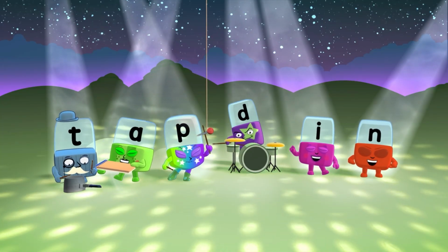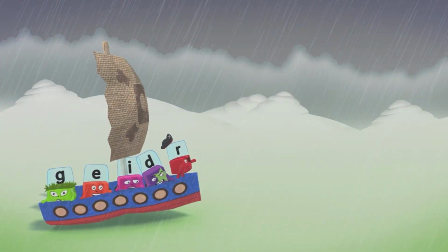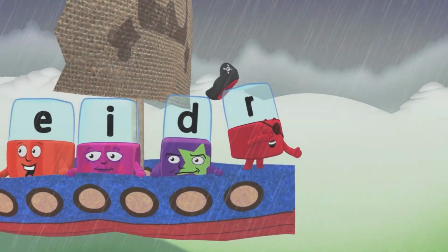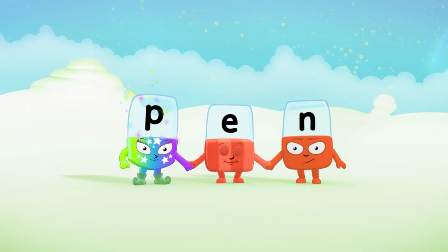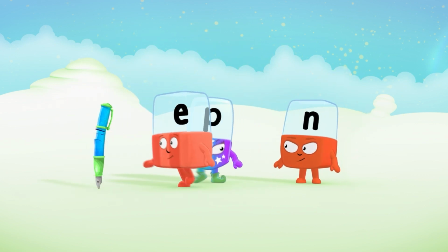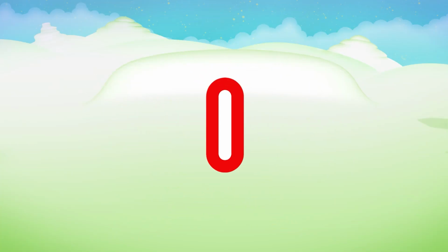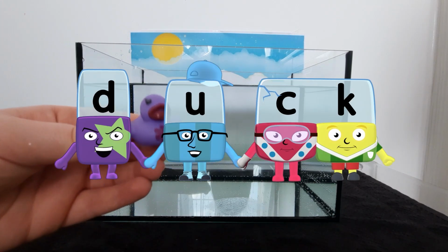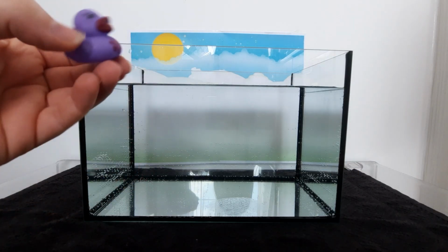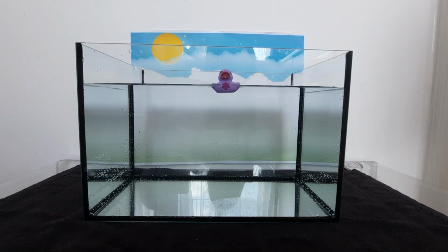It's Science Week, and today we're doing a watery science experiment. Sink or float? The Alphablocks are making things with their word magic, and we'll find out if they sink under the water or if they float on top. 3, 2, 1. It's a duck. Wow, it floats.